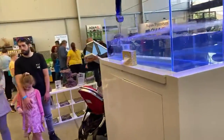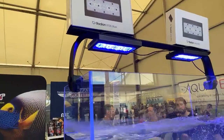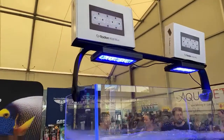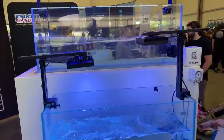This is some of the stuff people really wanted to see, and this is the brand new Radion. This has got the XR30 Blue and the XR30 Pro. These are the brand new lights, just hit the country. And they've got them lit up on this tank so we can see them up nice and high so everyone can check them out. And then they've also got the brand new range of AI lights on display.